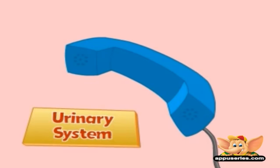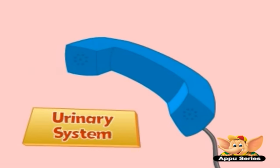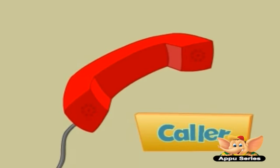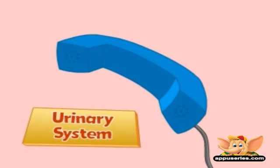Hi, this is the urinary system. How can I help you today? Yes, please. What is this thing called the urinary system? The organs, tubes, muscles and nerves that work together to create, store and carry urine is the urinary system.